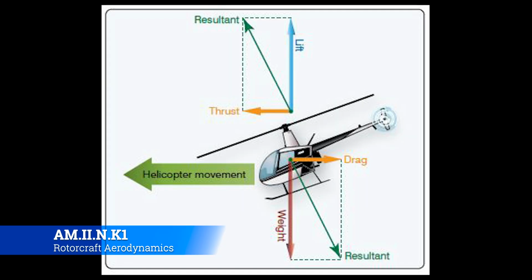Now, forward flight looks like this. Once the forces have been balanced, you're going to tip the helicopter forward just a little bit, and that's going to allow that thrust to start pushing off on the ground, and off you go. And the resultant vector between the thrust and lift is simply forward movement.